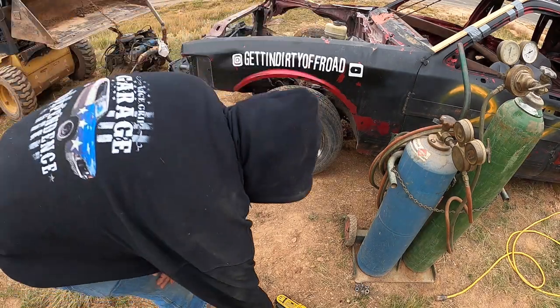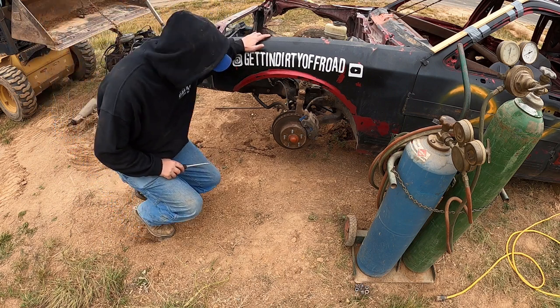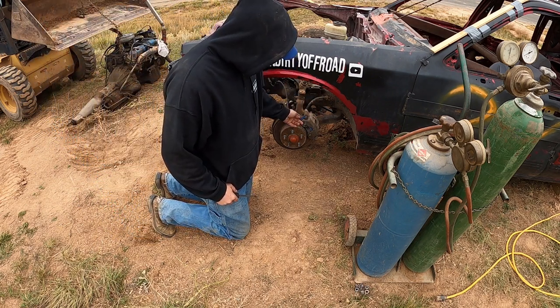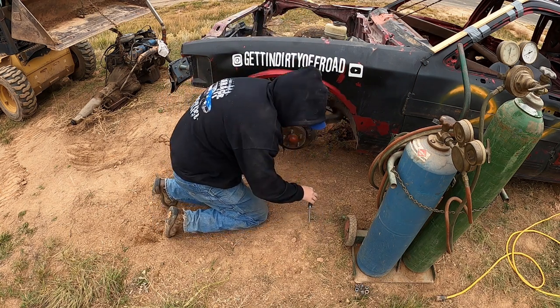There's number four. So now we'll make our way inside of there. Alrighty, let's get that tire off from there. Done. Alrighty. Now we're gonna press that piston back into the caliper so that we can take the caliper off to get to the rotor. And that'll do.